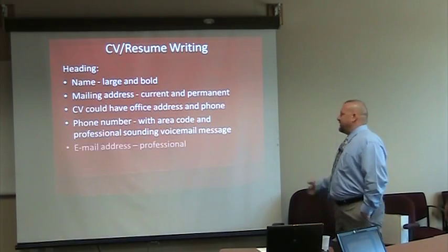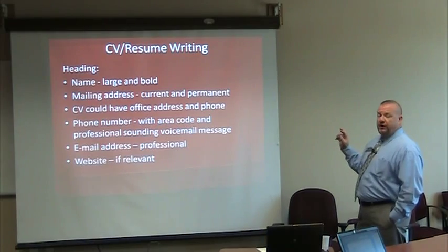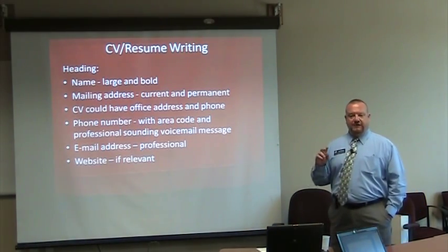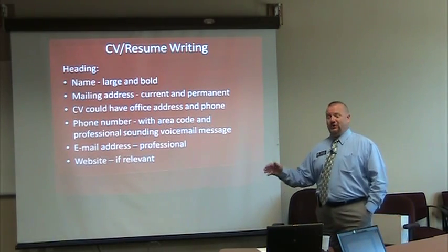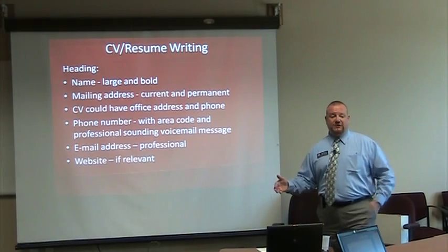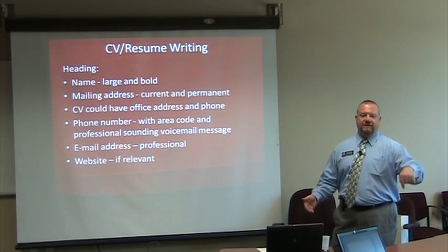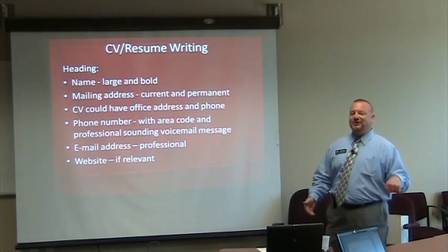On both of these documents, your heading, your name should be large and bold. You can have both a current and a permanent address. Make sure that whatever you put down is a mailing address. If I'm going to drop something in the mail, then it's going to get to you in short order. I advise students, especially at the end of second semester, you're going home for the summer and you still have your local address, and it's going to take a week to get there. You're really doing yourself a disservice.